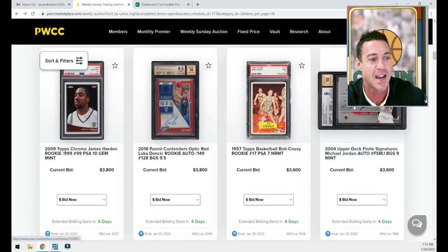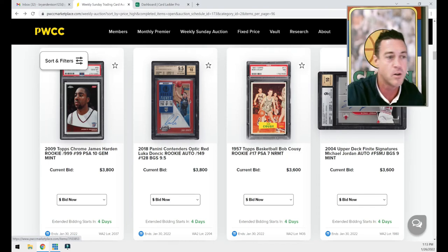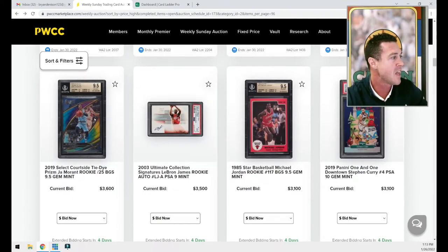2004 Upper Deck Finite Signatures MJ BGS 9. I don't collect MJ autos. A lot of people out there collect only MJ autos. It's a world within a world within a world. And that is why I love collecting Michael Jordan cards, because there's a million different ways to go at it, y'all. Next in line is a tie-dye.